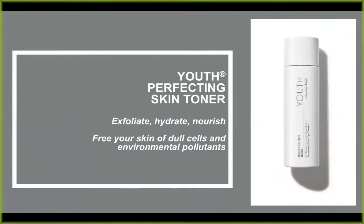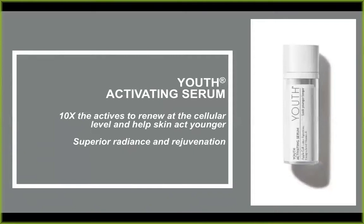It really frees your skin of dull cells from environmental pollutants and shows the world a brighter, more radiant you. Step 3 is our Youth Activating Serum. This is really where the magic happens. It's 10 times the actives to provide the critical regeneration step in the regimen. It supports collagen production for superior radiance and rejuvenation with this potent blend of ingredients.